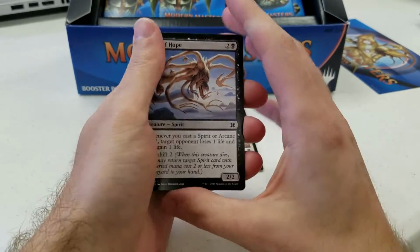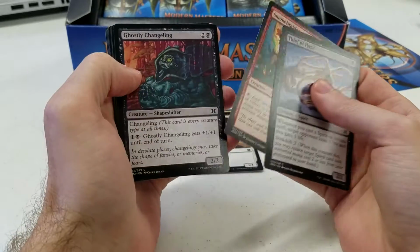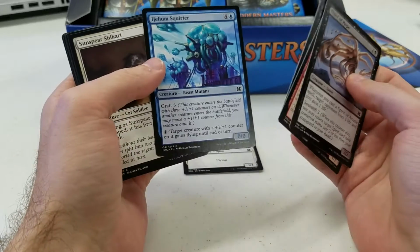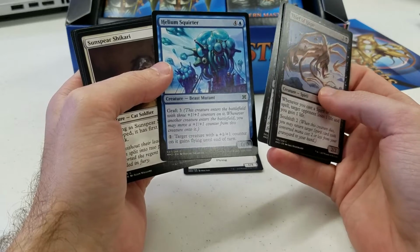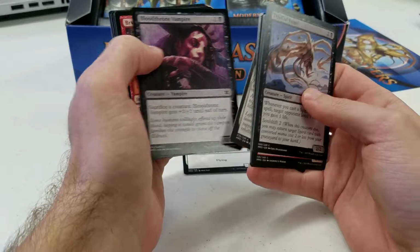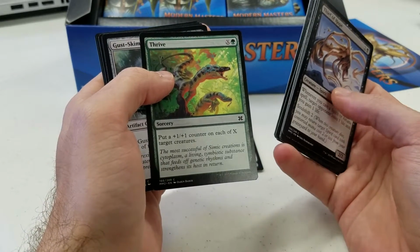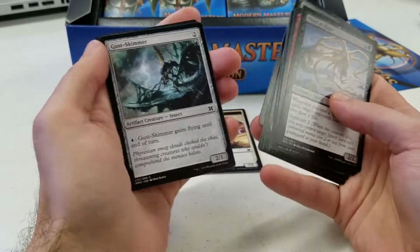We are not smart. Thief of Hope. He steals hope. Smoke Braider. Ghostly Changeling. Helium Squirter. That one's weird. Squirts helium. Graft. Indeed, it does graft helium on things, and they fly. 1/1 and gains flying. Nice. I like that. Cat. Vampire. Brute Force. Thrive. Put X 1/1 counters on each of X. Wait, put a 1/1 counter. I thought it was X 1/1 counters. God, I thought that was going to be powerful.